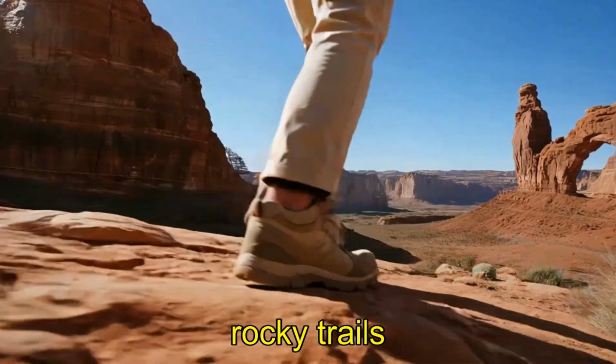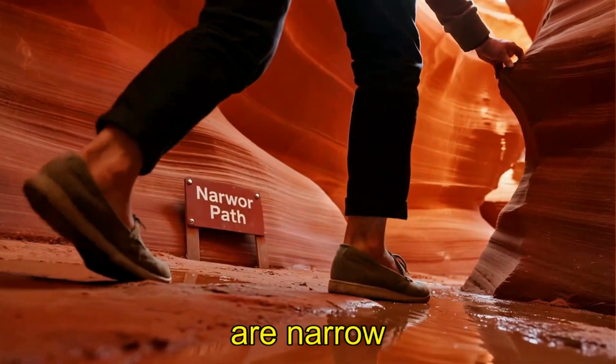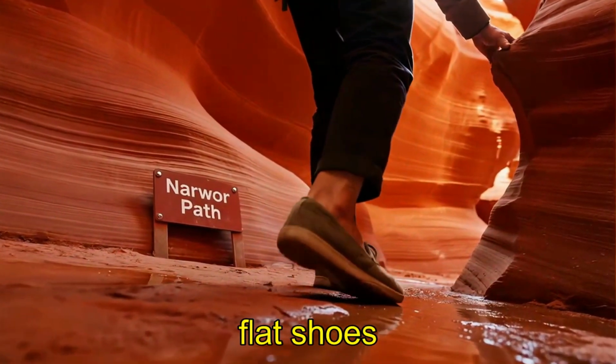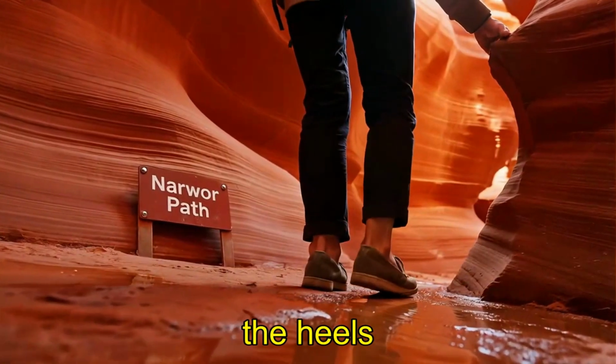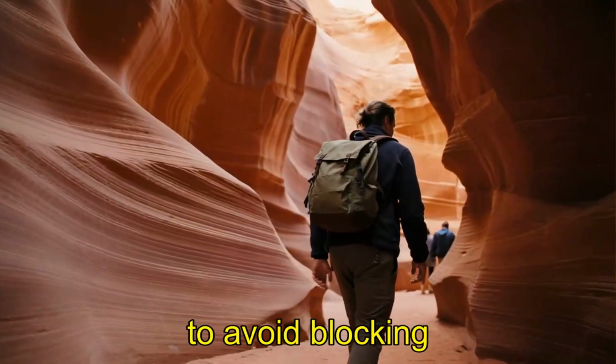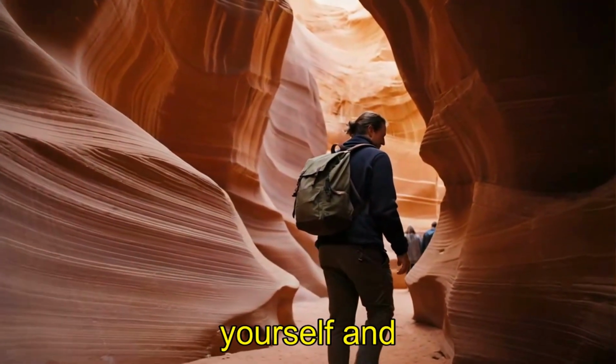Antelope Canyon. The trails are narrow, steep, and sometimes slippery. Wear comfortable flat shoes or hiking boots. Leave the heels and sandals at home. Minimize your carry-on luggage to avoid blocking the path for yourself and others.